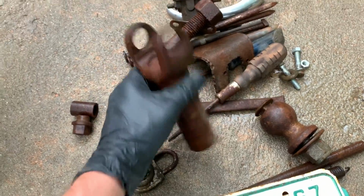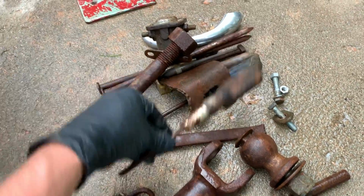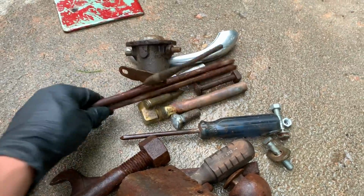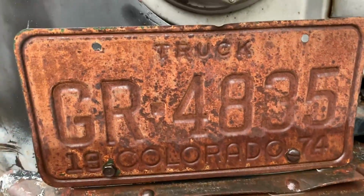This looks like something for your steering, but I'm not sure. I might be wrong. Screwdriver, big old bolts. That's more screwdrivers. Then you got big old nails. That bullet, original handle there too. And then there's that plate, 1974.